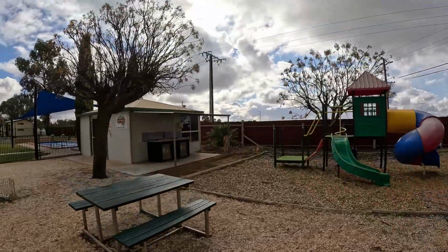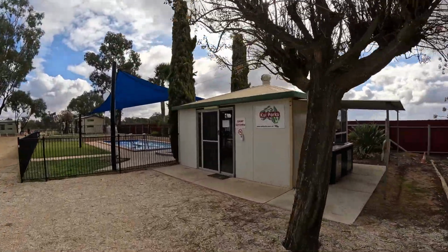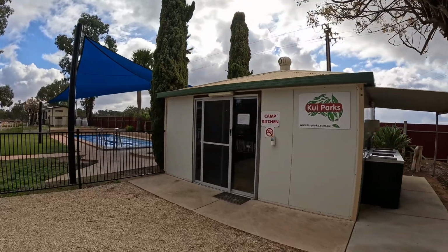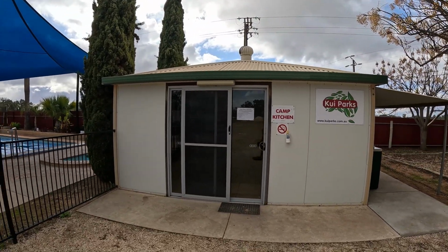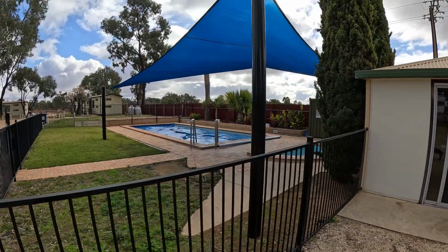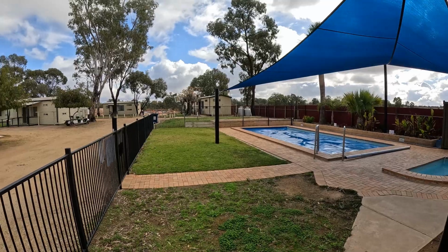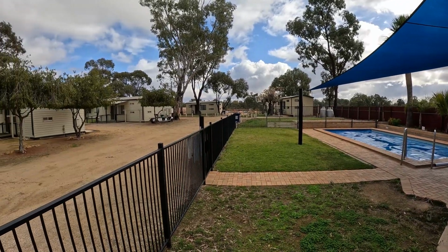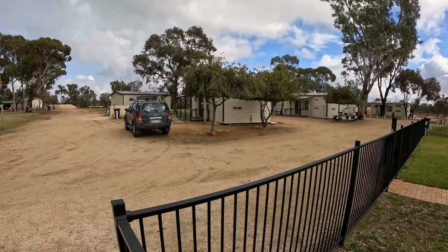Little playground for the kids, barbecues, and a camp kitchen in there, fully set up. I won't go in because there's people in there cooking at the moment, but it's got microwaves, cooking facilities, everything in there. Nice camp kitchen, and they've even got a swimming pool for summer. More on-site accommodation. Murray River is out the back there, and there's a big lake on the other side where you can actually fish from as well.